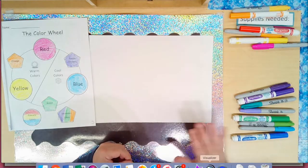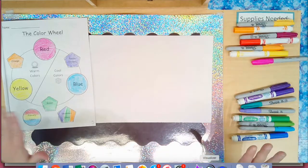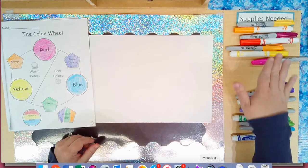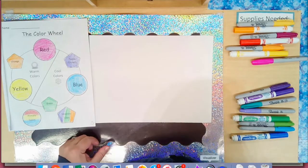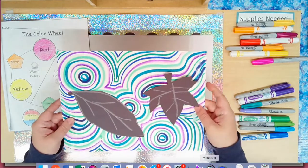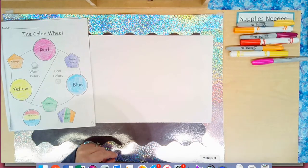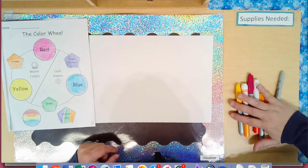Done. All right, so now I have the toughest part, and that is deciding what kind of colors I want. Do I want warm colors? Do I want cool colors? Well, I already did a cool color one, so I think I'm going to try and do the warm colors. Let's see what that will look like. Put those aside. Now I'm ready to work.